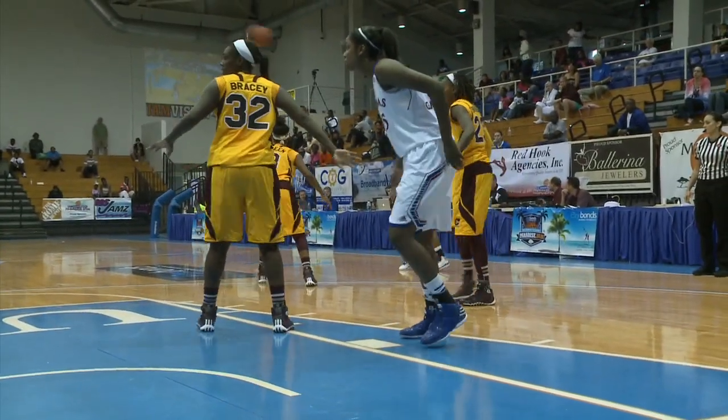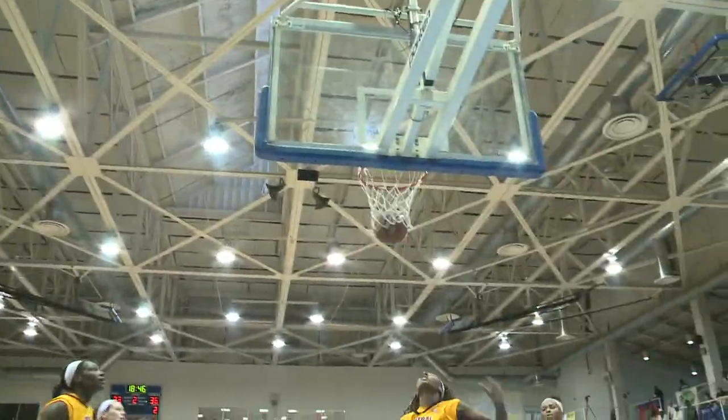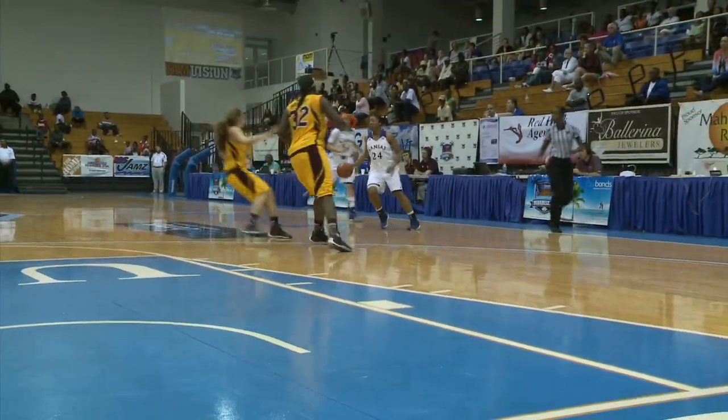Central Michigan leads it, 18:50 to go. Knight, short corner to Gardner. That's her shot, and she knocks it down. Ahead to Hawkins, and now to Harper. Still a three-point KU lead. Hawkins gets around one defender, driving baseline. Layup off the glass is good.